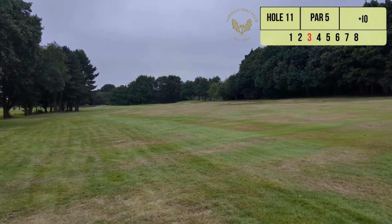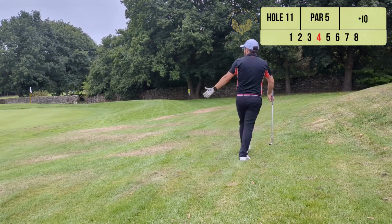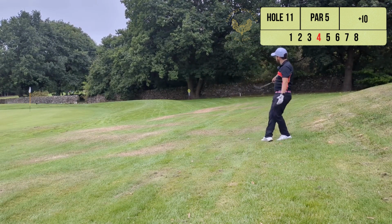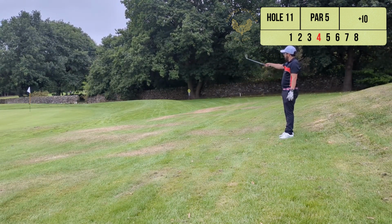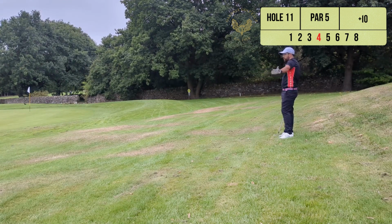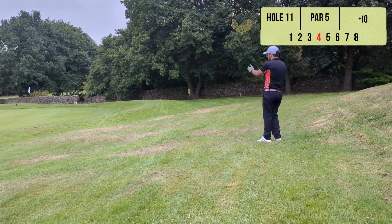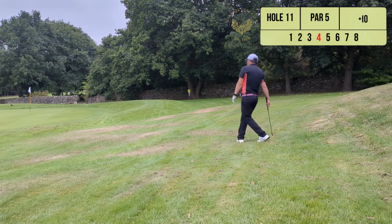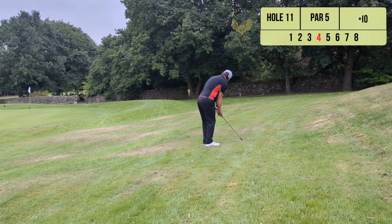It was a good strike though. I've not missed by a million miles. I think it was the right club as well. I think I would have run on a little bit further because what am I? 15 yards. That might not be true. I don't know exactly how far a yard is. But I know I'm not that far away. But what I do know as well is that this all slopes away.